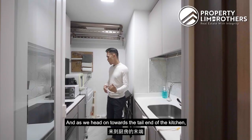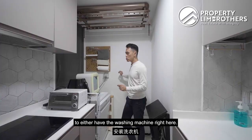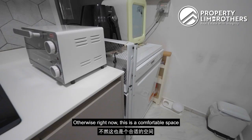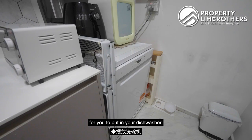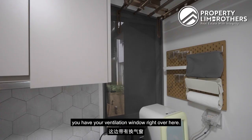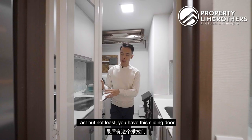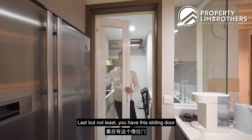And as we head on towards the tail end of the kitchen, this is where you can have the flexibility to either have the washing machine right here. Otherwise, right now, this is a comfortable space for you to put in your dishwasher. And most importantly, you have the ventilation window right over here. You even have the yard area with this laundry rack has also been done. Last but not least, you have this sliding door for you to keep away all your smoke and fumes when you're doing heavy cooking.